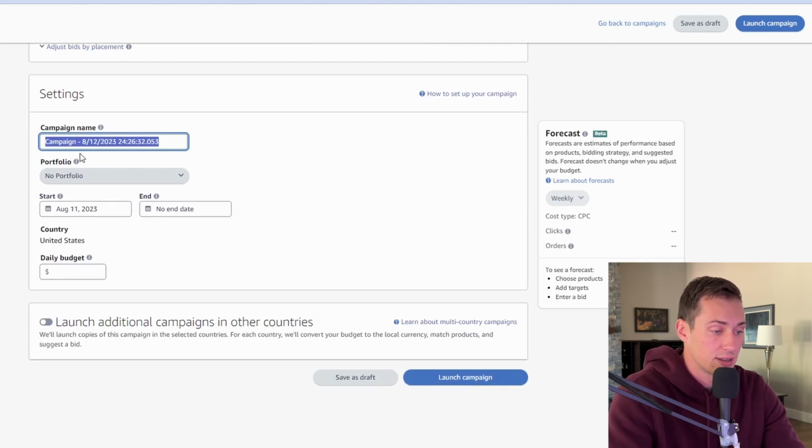And then for settings, name it however you want. I just call it catch-all auto. Start date today with no end date. You don't need to put it in a portfolio. And then for daily budget, this is for you to decide. You basically will be always running profitably.